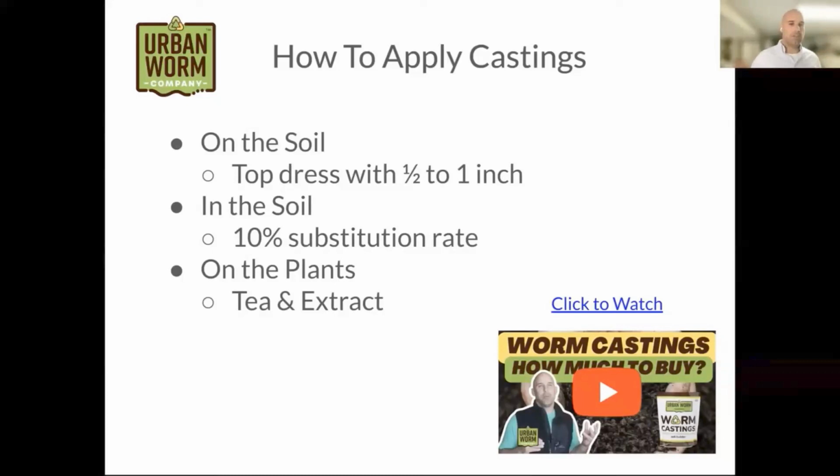If you're talking in the soil, you're amending your current soil with worm castings, or if you're building up your soil from scratch, you want to start with around a 10% substitution rate by volume. So if you saw the pictures that we had before from Marianne, 10% captures most of the benefit that you get with worm castings in your soil.